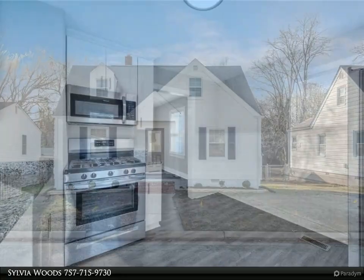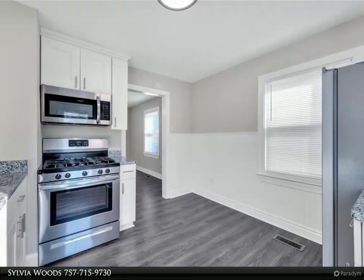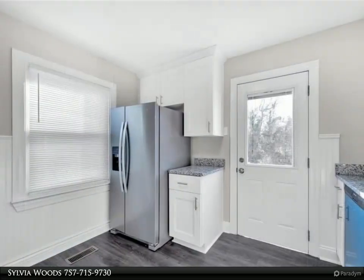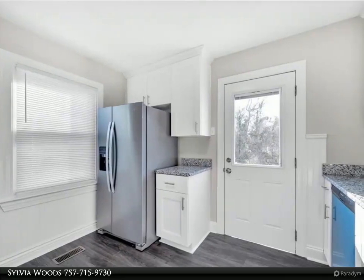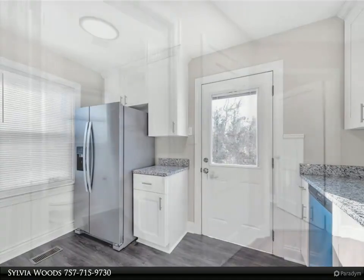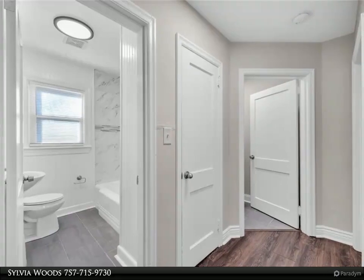You will fall in love with this adorable Cape Cod home that has been updated just for you. New luxury vinyl plank flooring, new ceiling fans, granite countertops, new stainless appliances, gas stove, primary bedroom on first floor, full bath that has tiled shower and lots of closet space. Laundry closet on first floor with washer and dryer.